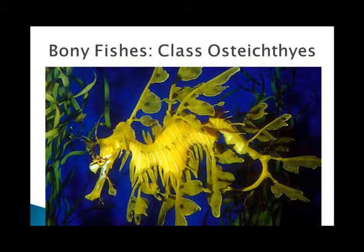Descendants of ancestors that arose in the Silurian period have radiated into nearly every aquatic habitat. Bony fish body plans vary from torpedo shape to eel shape to the peculiar seahorses, and this one here is one of my favorites, the leafy sea dragon. The ray-finned fishes are highly maneuverable thanks to their fins, which are supported by rays that originate from the dermis.